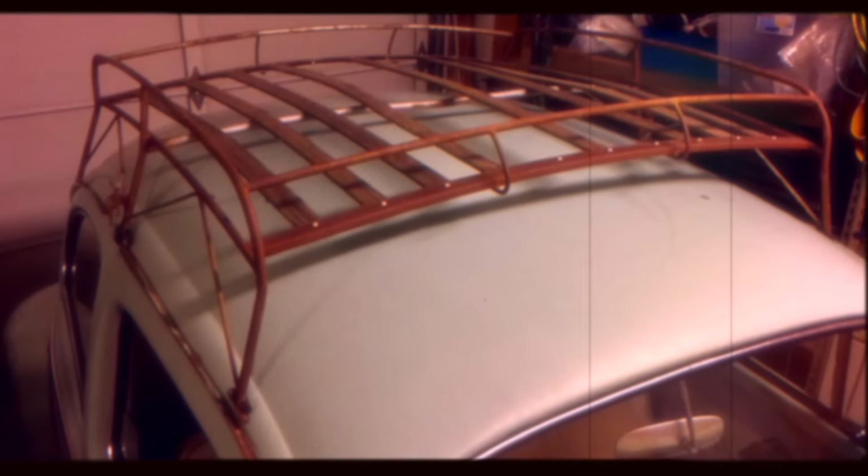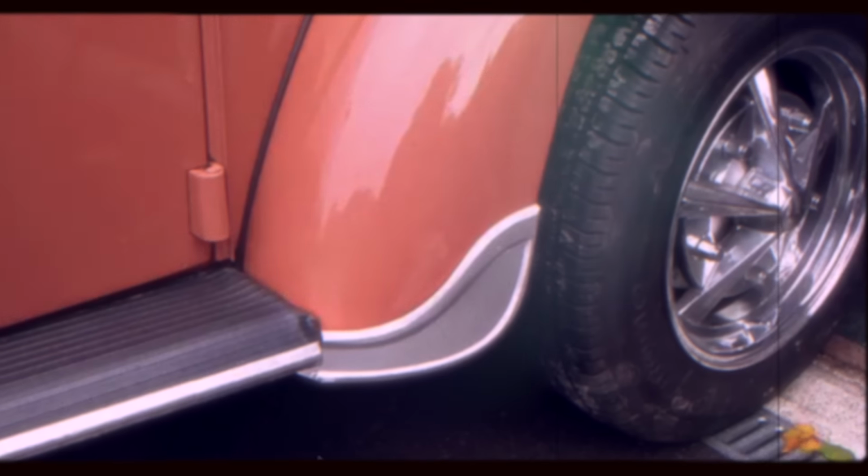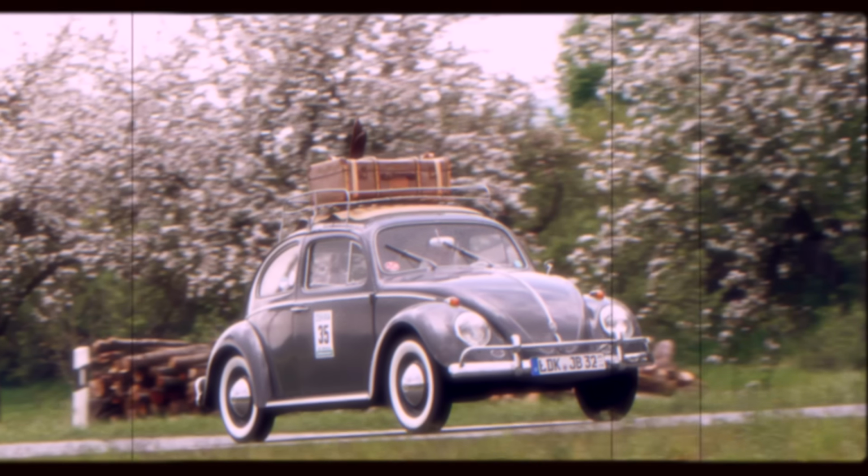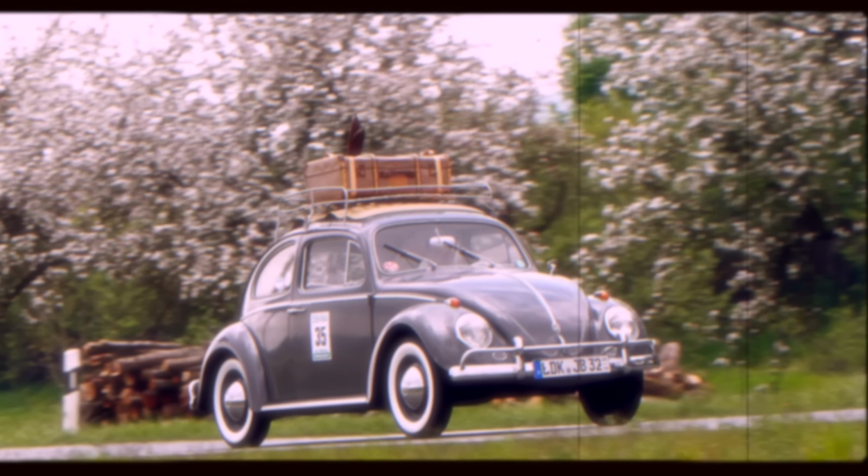So there you have it, the top 7 classic Volkswagen Beetle accessories. From stylish white walls to a coffee maker on the go, these add-ons don't just make your Beetle look good, they make driving a classic Beetle an experience.